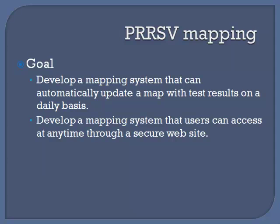And so, with this, we want to develop a map system that can automatically update, because a lot of the concerns with the disease reporting, as Dave mentioned, is you get a positive and someone may not know for days, weeks, or longer that something's come up positive, and that's a real flaw in trying to avoid spreading diseases around. And so we want a system that can automatically update on a daily basis, and then something that's available to people on a secure website.